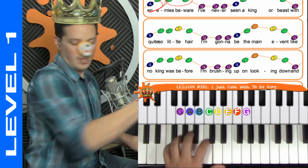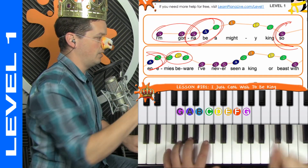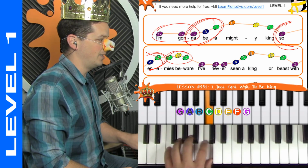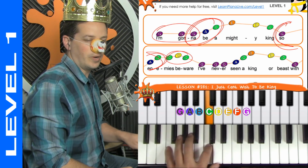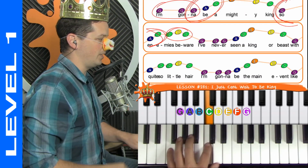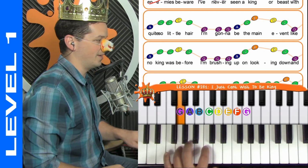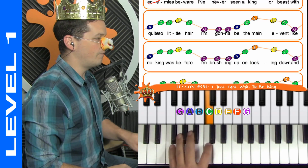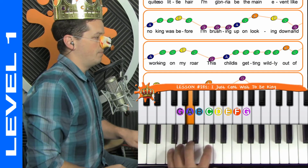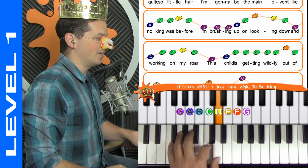Here we go. And a 2. Just get those first notes, at least those G's in there. It'll go like this. "I'm gonna be a mighty king, so enemies beware." And then do it again. "I've never seen a king or beast with quite so little hair." And then again, "I'm gonna be the main event, like no king was before." "I'm brushing up on looking down and working on my roar."